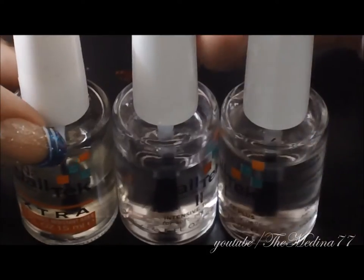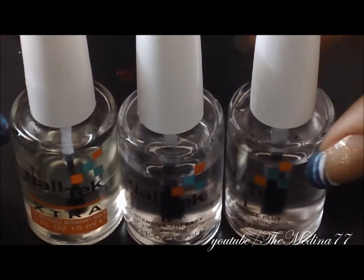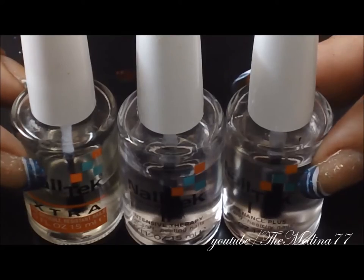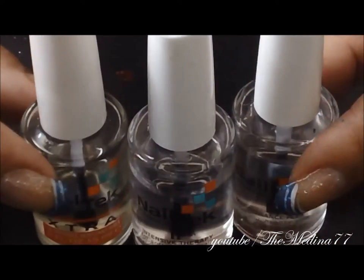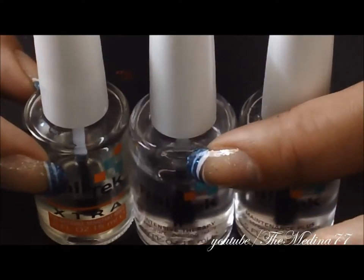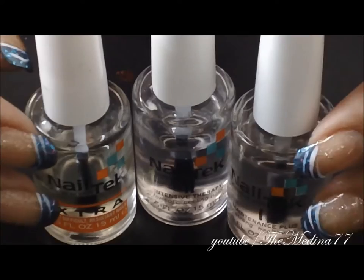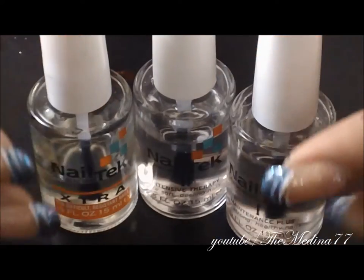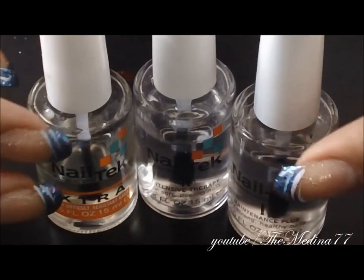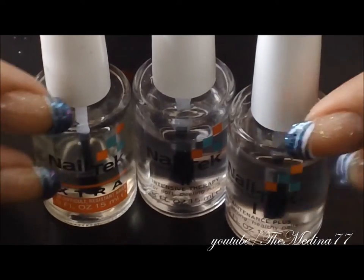I decided to actually put all of the other products away, including oils that I was using on my cuticles. And I actually went ahead and took a chance with NailTek. And let me tell you guys, I kid you not. I've been using the NailTek products, I would say, for a good 6-7 weeks now, maybe.